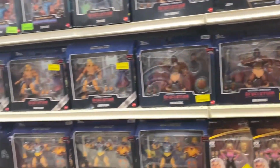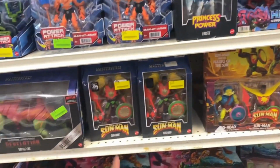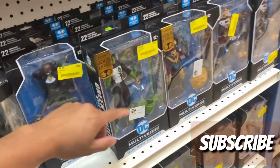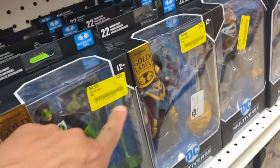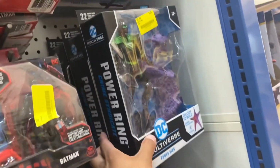$4.99. All right, He-Man. He-Man has stayed the same for a while. Look at that, they still have Sunman. Still haven't seen that at a Target. All right, now I normally, you guys know I will look at all this, but take a look at what they did. They lowered the prices. You can see that they put an additional sticker over top of them. So now these are all like $4.99, $4.99, $4.99. Look at this. This is $7.99.